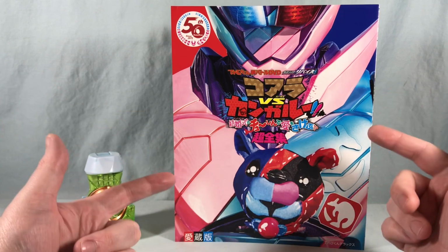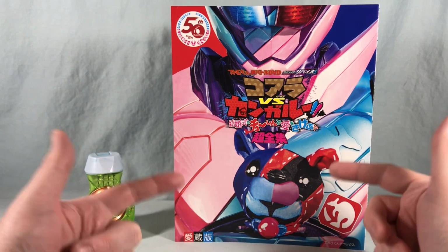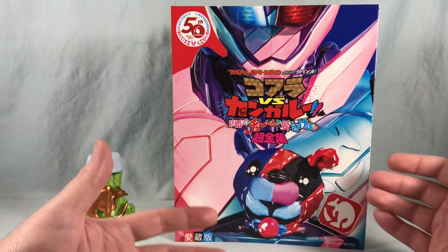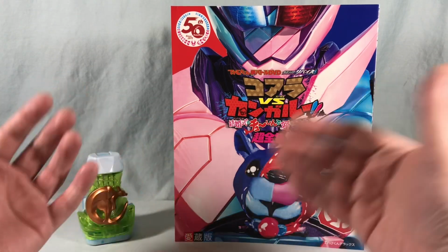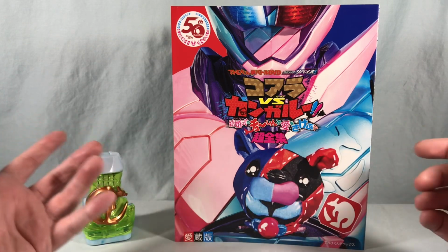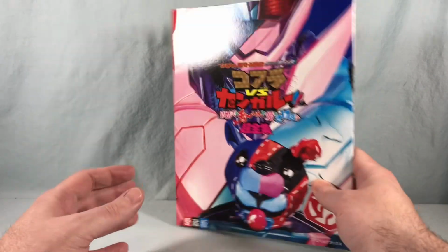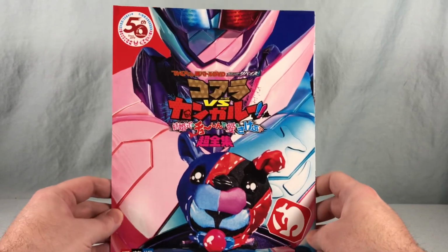I'll be honest, when I first saw the listing, I thought this was going to be the DVD itself, but I wouldn't be able to watch that anyway because Japanese DVDs have a different region code, so we can't watch them in our DVD players. So I can actually look at this book, so that's kind of neat. We're going to put the Vistamp off to the side, and we'll take a quick look at this little book here.